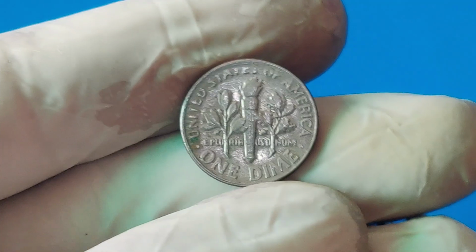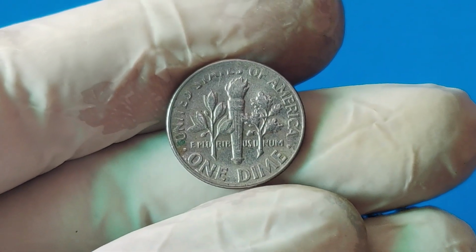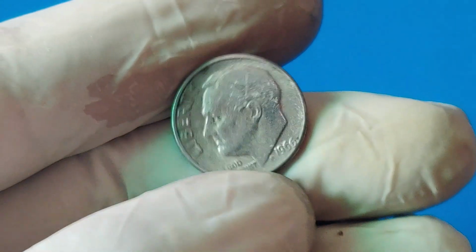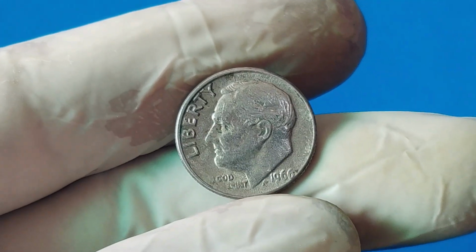To wrap up, the 1966 1-cent dime is a remarkable example of how errors in coin production can lead to valuable and highly collectible items. Whether you're a seasoned collector or just curious about coin values, understanding these rarities can make your numismatic journey even more exciting.